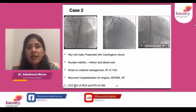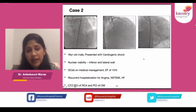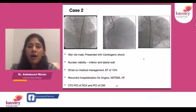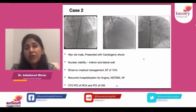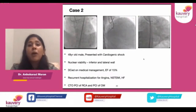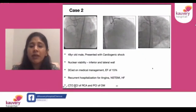So we decided to pursue CTO PCI of the RCA and fix his ramus/circumflex branch. The reason for fixing him was he had so many recurrent hospitalizations for angina, non-STEMI, and heart failure exacerbations. He was an unfunded patient, and basically hospital administration came to us and said, let's go ahead and bear the cost of CTO PCI because he is having too many hospitalizations, which is driving up the cost overall.